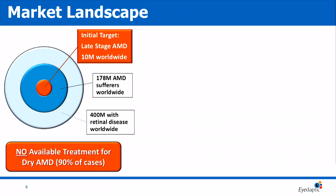So, as many of us know, the retinal space and the people with macular degeneration have a huge population and a huge unmet need. We are focused on the late-stage AMD. That's our initial target, or if I would say it this way, the toughest problem to solve.